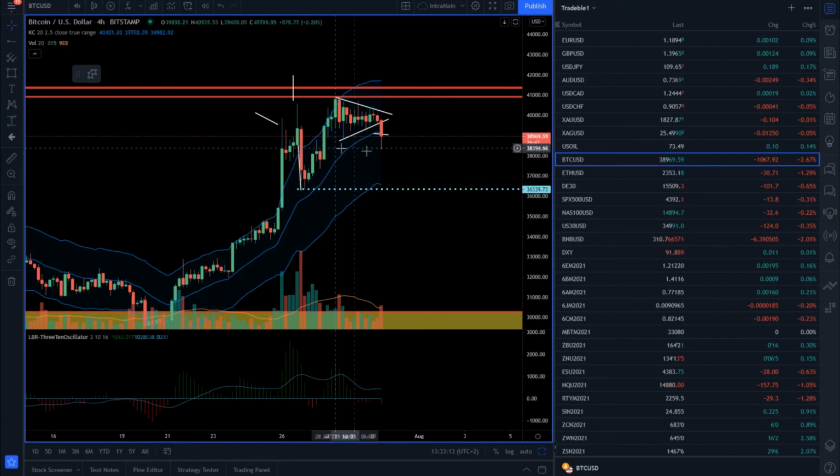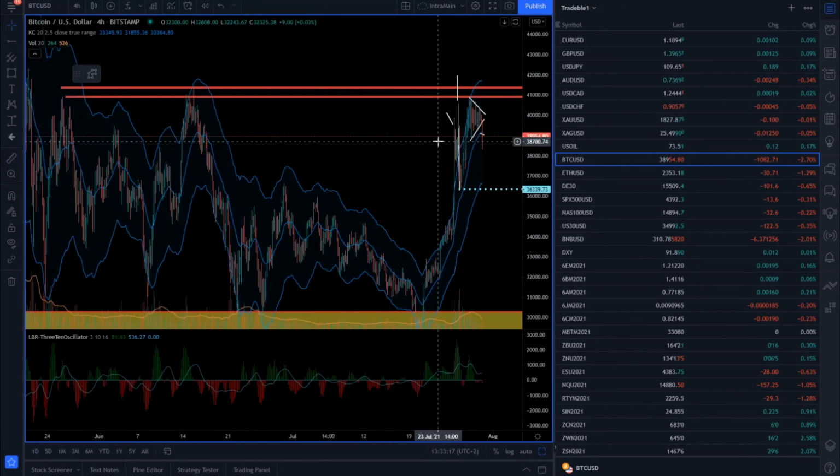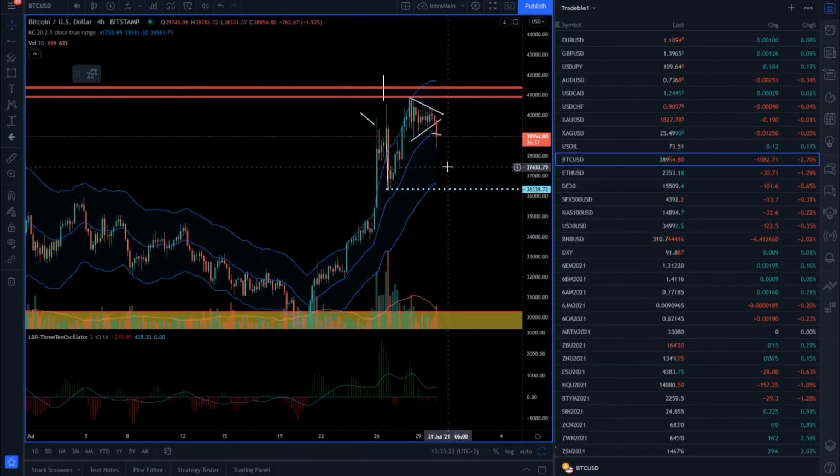So now I must treat this like a breakout to the downside of this contraction, more like a symmetrical triangle, and a rejection of the main resistance around 41,000. So plenty of potential to watch for a sell on the rallies and an eventual first objective around 36,400.